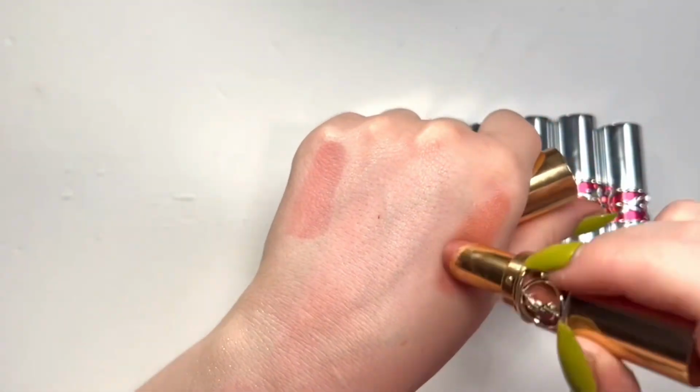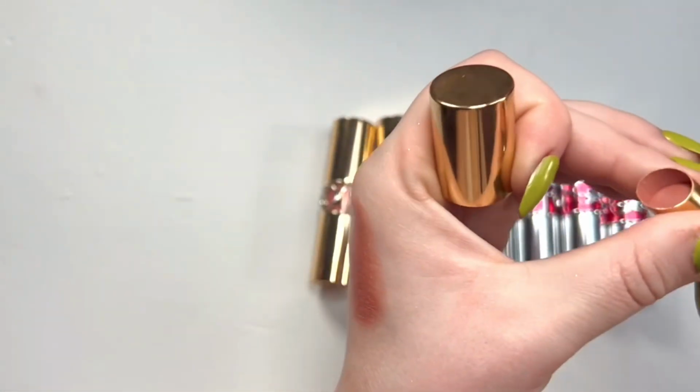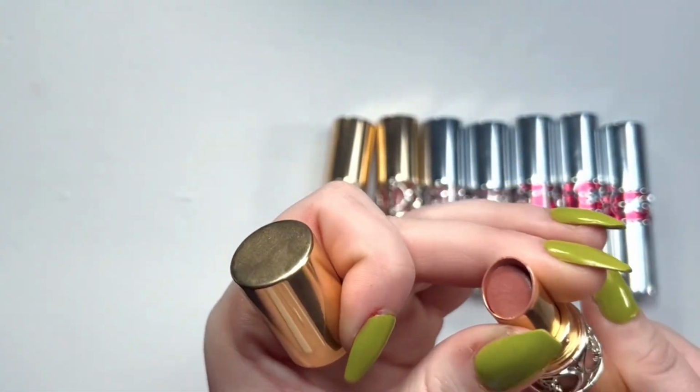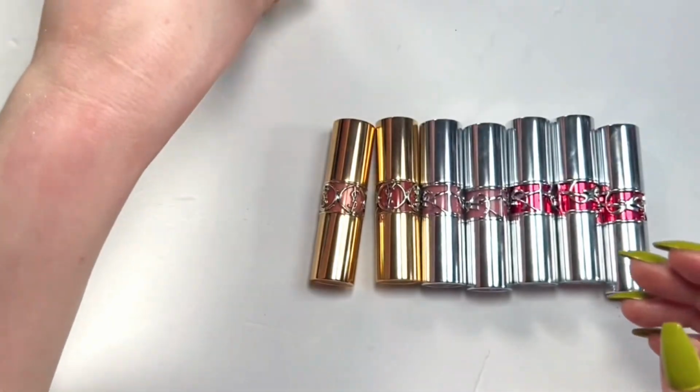This is in the shade number 123. Don't know if that's still a corresponding shade, but look how much use I've gotten out of this lipstick. I love it. I love the smell. I love the shine. I love this color so much. Not getting rid of her yet.